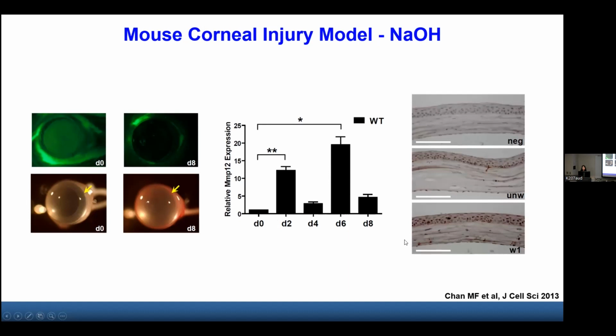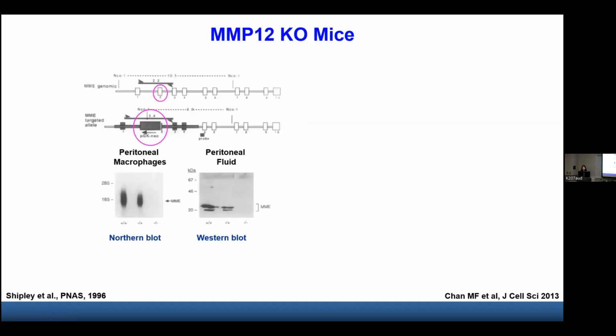I also wanted to check protein expression. So I did immunohistochemistry, and following injury, you got upregulation of MMP12 protein expression as well.